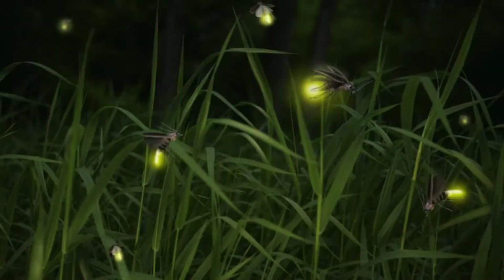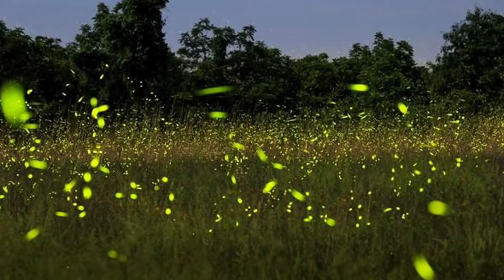What do fireflies eat? As a winged beetle, the larvae of a firefly eats worms, small snails, and slugs. Adults do not eat, and some fireflies eat other fireflies.